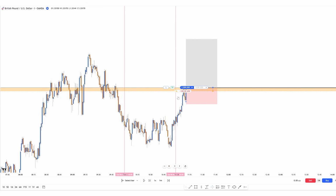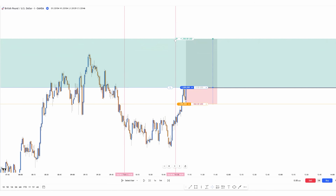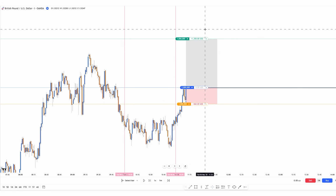We're going to place our stop loss below the higher low, and we're going to go for our target for 1 to 3 risk reward ratio. So you can see here we're risking $460 to make $1,350, and let's see what happens.